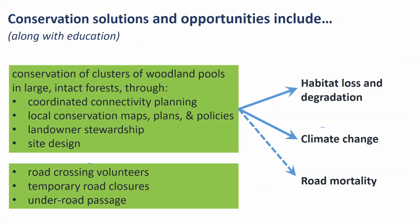And then to address road mortality, there's the opportunity, again, as Nicole already alluded to, to volunteer to help with road crossings. And once we have enough data about where high mortality is, maybe temporarily close a road, or in a really well-known high mortality area, explore the idea of investing in some kind of under road passage. And those can address road mortality and also maybe bring light to where areas of habitat conservation are needed.